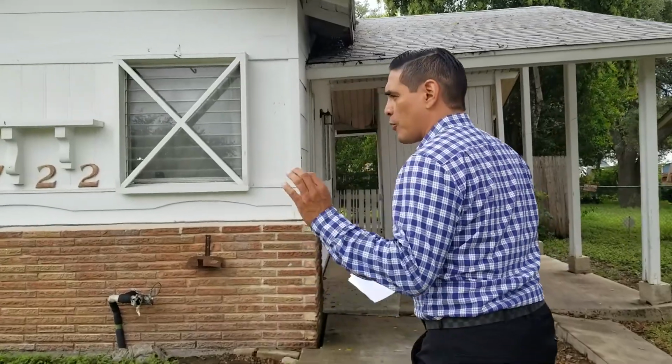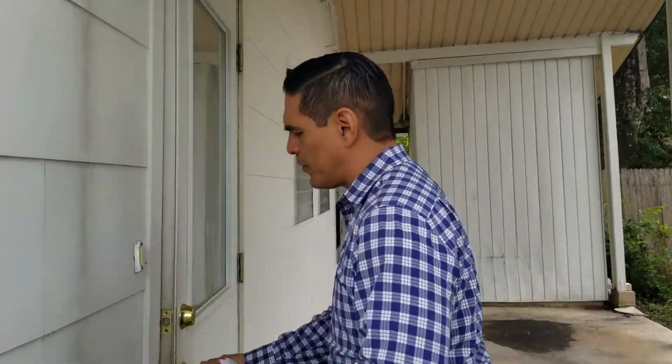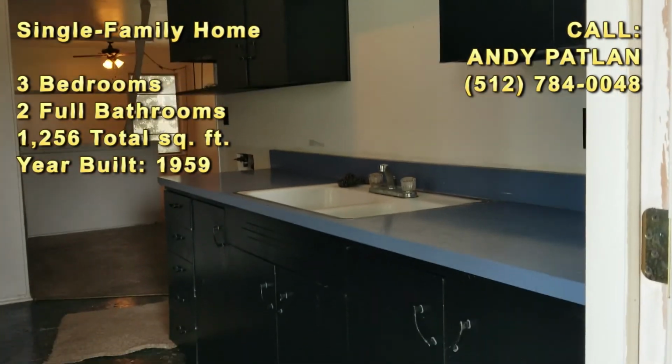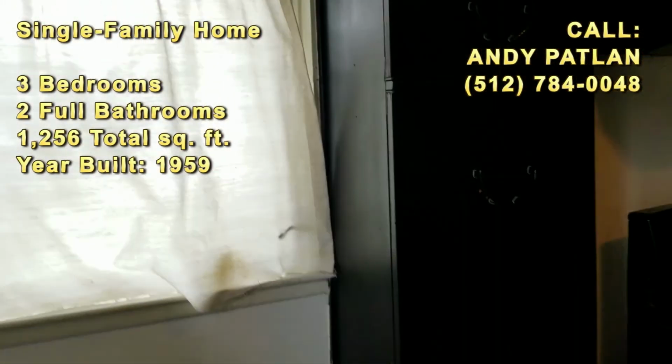It's listed as a 3-bedroom, 2-bath. It's listed as 1,256 square feet, although it does have an add-on. It's a 1959 year built. So I'll let you guys go ahead and just take a look. Again, it's rough now, but it's got character. That's really what we like.